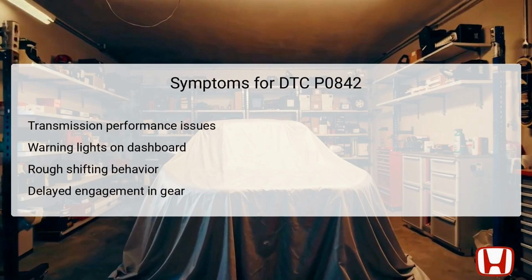The symptoms associated with DTC P0842 can significantly affect the driving experience. Drivers may notice transmission performance issues, such as rough shifting or delayed engagement into gear. These manifestations typically occur because the PCM relies on accurate fluid pressure signals to manage gear changes smoothly. Additionally, the illumination of warning lights on the dashboard, particularly check engine or transmission indicators, can signal that an underlying issue, such as DTC P0842, exists.